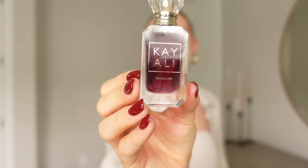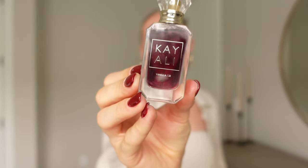I love. I picked up one little thing from Sephora and it was this fragrance from Kayali. It's the Vanilla 28. It's so beautiful for fall and winter. Okay, hear me out. I thought it was gonna be really like juvenile and like a 12-year-old vanilla, but it's not. It's definitely really mature. Not really mature, but more mature. Really warm, really cozy, and musky.